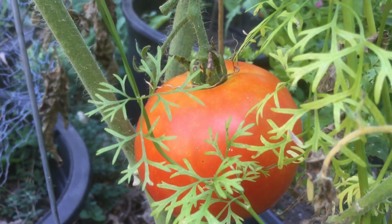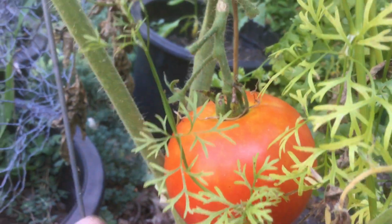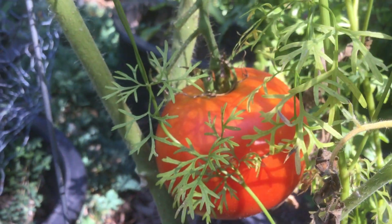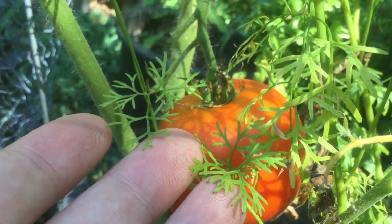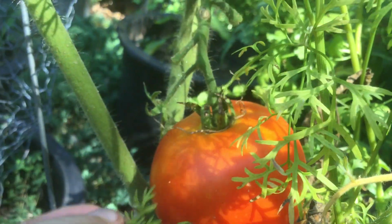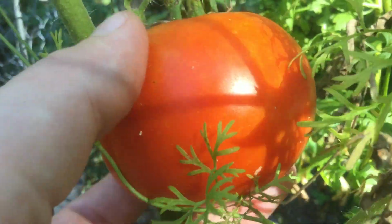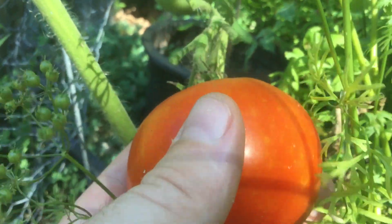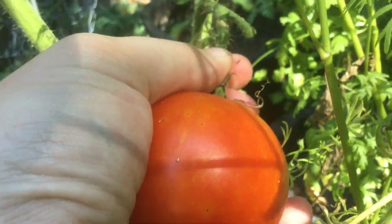And I think I'm gonna harvest the first tomatoes today. This beefsteak actually looks pretty close to ripe. You can see my cilantro up here, really beautiful stuff. But let's harvest this tomato right now. Wow, look at that. That is so gorgeous.